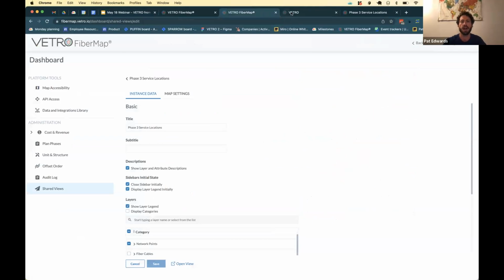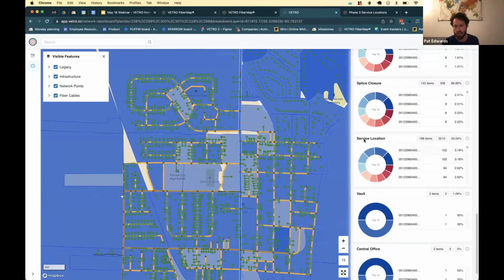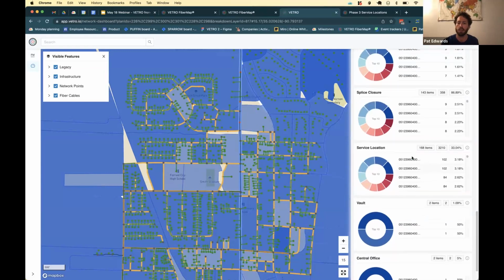So we have this network dashboard page here where I've got the service location layer broken out by all the different census blocks in Arkansas. And this will always be behind a login page. So your finance team or your reporting team can be looking at this page. And as you add new service locations from your as-built process and your provisioning process, as they get added to a plan and marked as ready to serve, you can go in here and look at how many service locations you've got in each of these polygons.